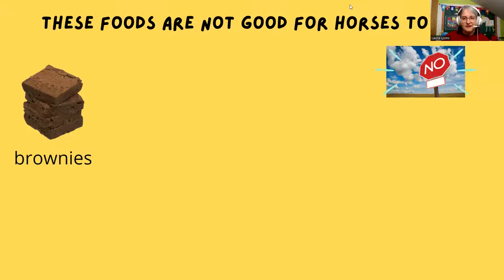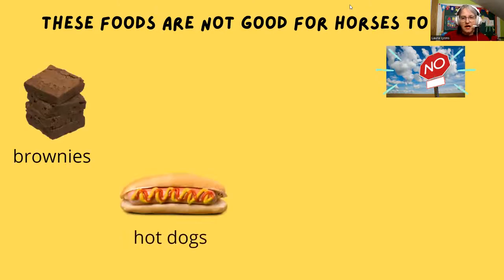What is that? Brownies. Why do you think horses can't have brownies? Too much sugar, yeah, it's not good for their teeth. Here's another one. Hot dogs. Yeah, why can't horses have hot dogs? What do you think? Well, do horses eat meat or are they supposed to eat vegetables? Are hot dogs vegetables? No, they're not.